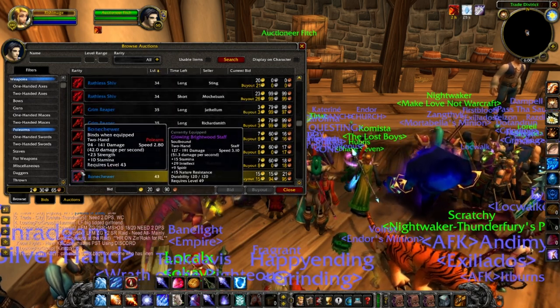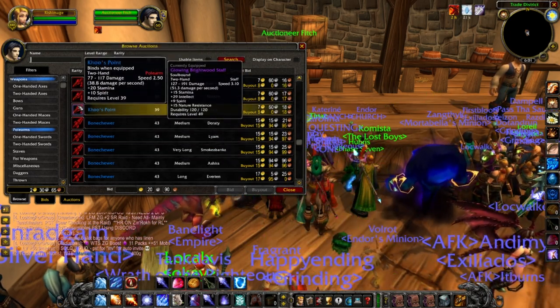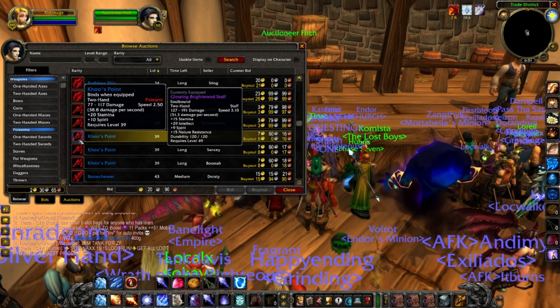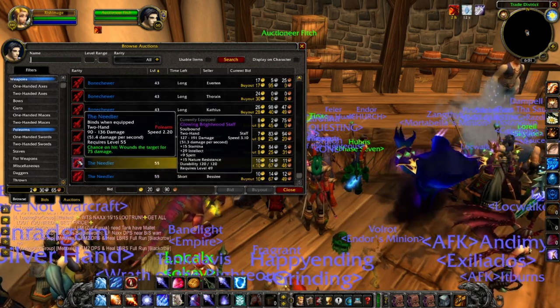These really fast two-handers that are actually really good for Paladin are cheap as dirt. Look at this. It's like 8 gold. This is ridiculous.